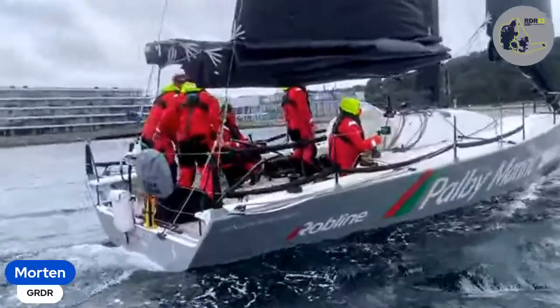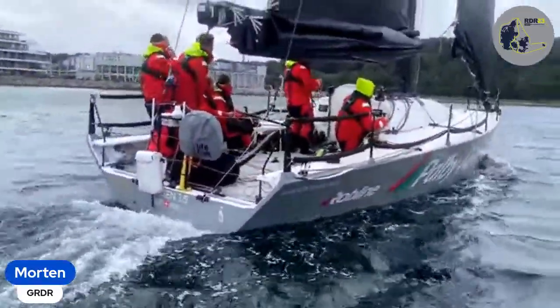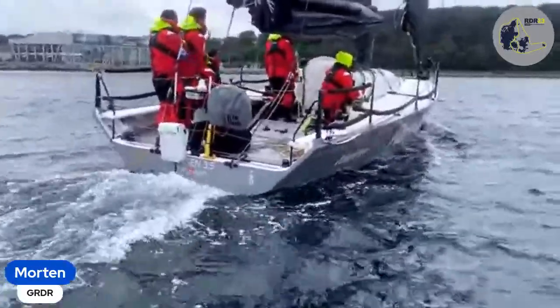We have the guys from Sailing Aarhus on the balcony in the sailing center, taking the time. It should be some place around 3 days and 20 hours.